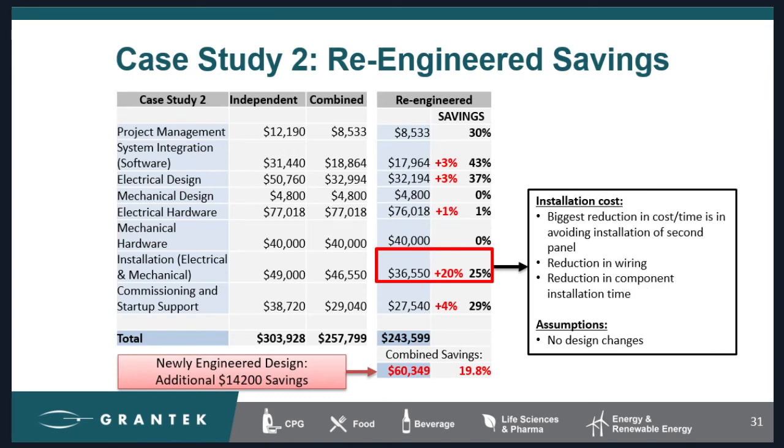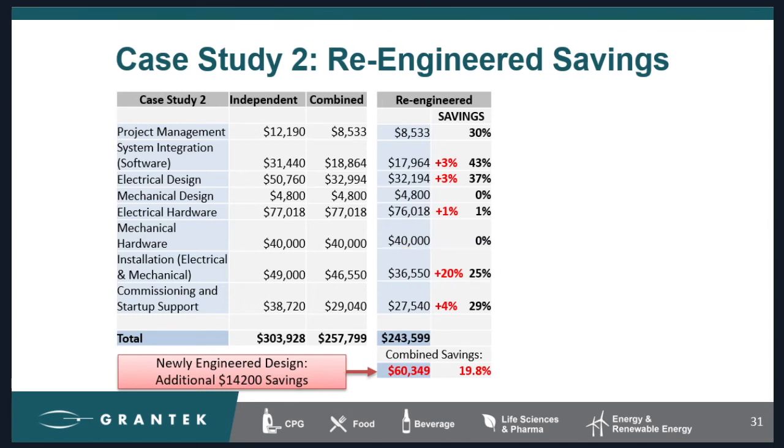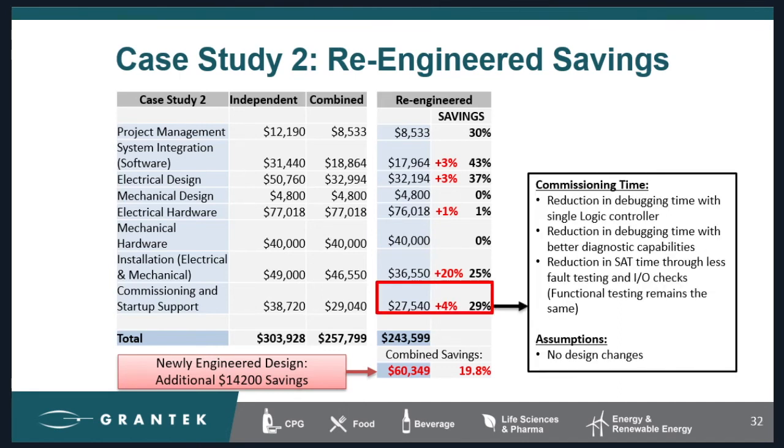Now, if you remember, this was only a minor bump when we just combined projects because the hardware didn't change in that example before. But now the hardware did change, and therefore the install time of fewer components goes way down. Less wiring can save a lot of time. And then there was also another small bump in the commissioning and startup. One controller means simpler debugging and faster acceptance testing through less I/O checks.